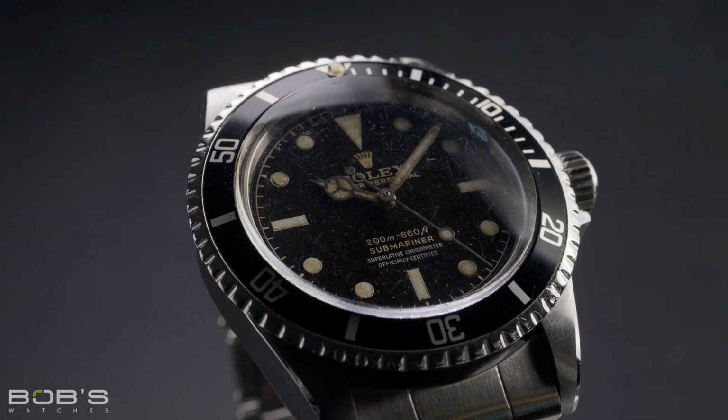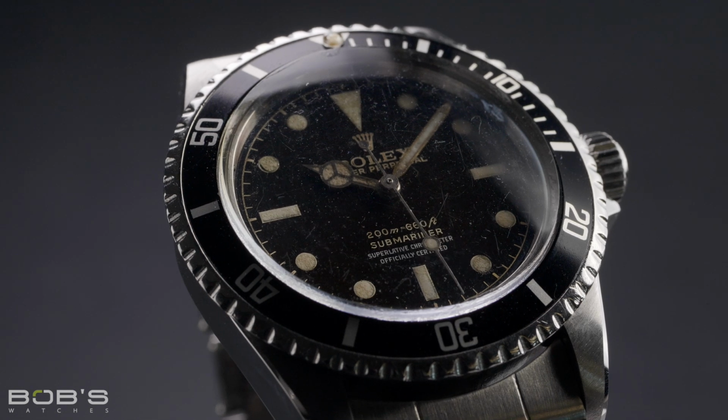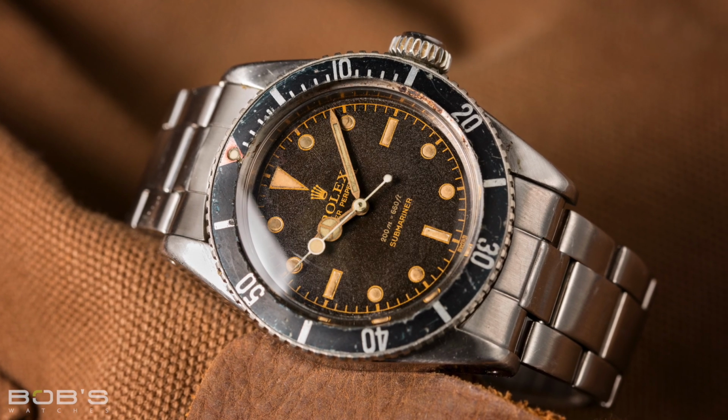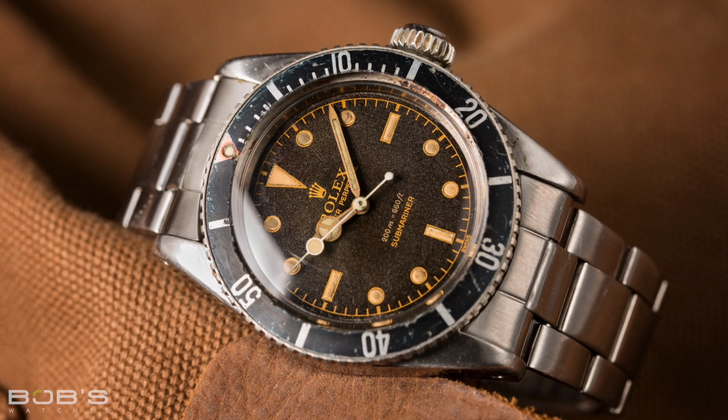As a point of reference, an early example reference 5512 with a glossy gilt dial might cost somewhere in the neighborhood of $50,000. Meanwhile, well-preserved examples of the reference 6538 Big Crown Submariner, like the one worn by Sean Connery in the original James Bond films, can easily fetch over $250,000 when they sell at auction.